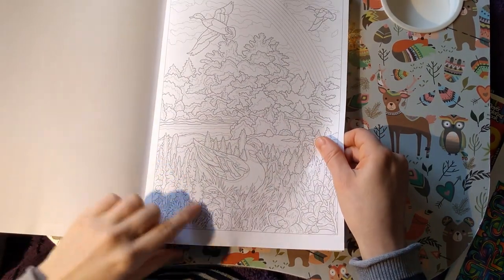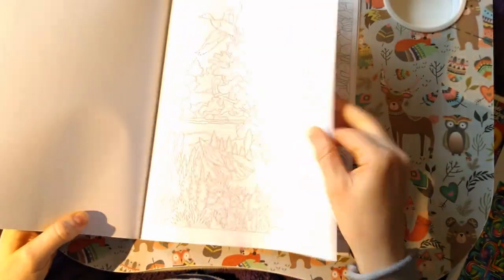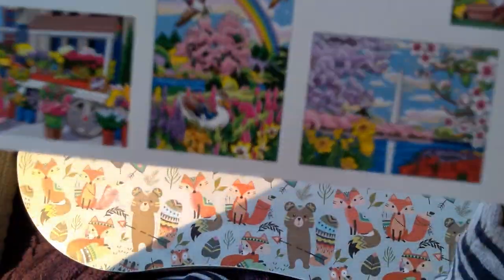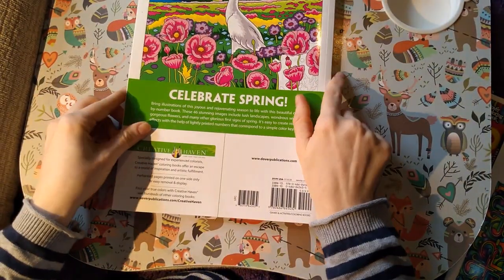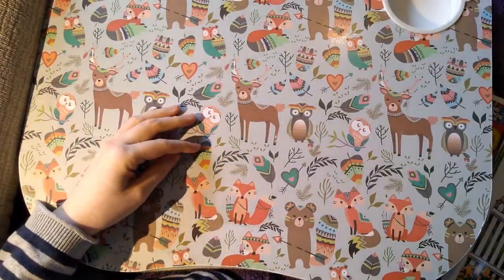Ducks are my favourite birds, and there's little ducklings down here. So I can show you. A little duckling quacking. Oh, love it. So there they are in colour. Cool. So 46 in there. It's a nice thick book. So that's really good.